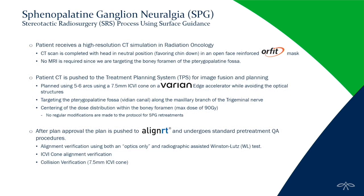If we're talking the sphenopalatine ganglion neuralgia, or the SPGs, they're treated exactly the same way. So our process at Centura is to basically guarantee that the simulation, planning, and treatment is as standardized as possible. We're changing our targeting, obviously. We're changing some of our techniques, but we're probably keeping the same process. If you went and looked at a GBM or a whole brain, the process looks identical. We're just changing what we're doing in treatment planning.